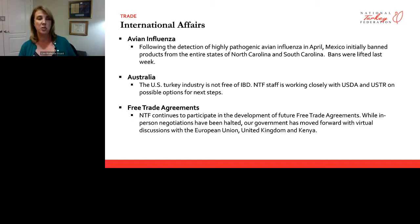We do still have our project going on with Ohio State. There was a bit of a stop with COVID, as you can imagine, as Ohio State had to close their labs. So we're getting that back into process. We're trying to figure out what our possible next steps might be, working closely with USDA on that. That's definitely a long-term goal.